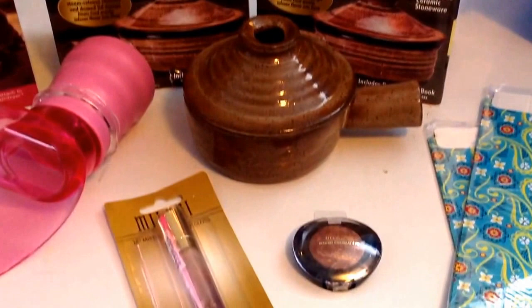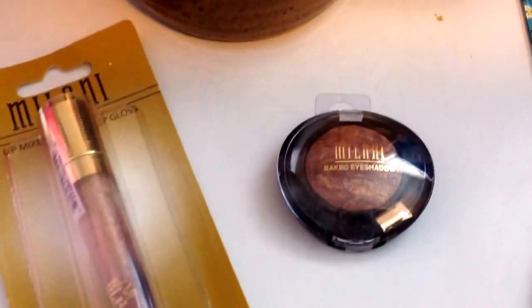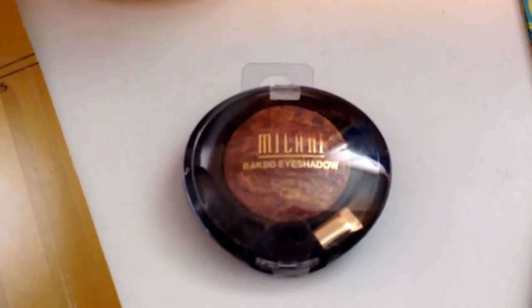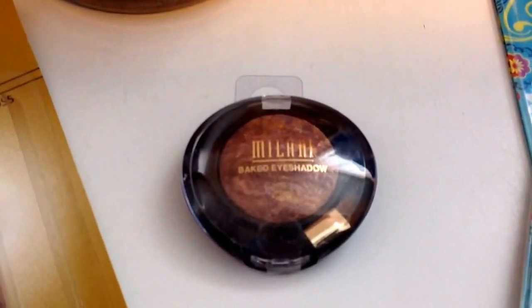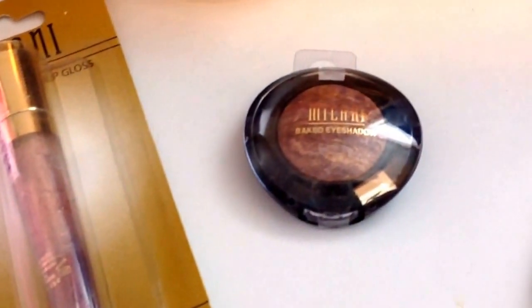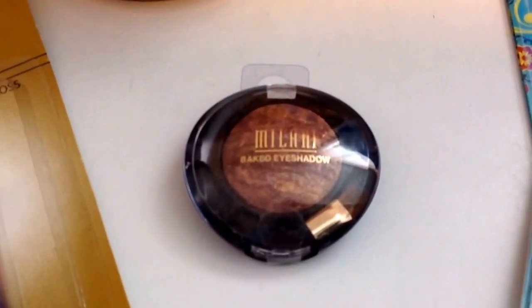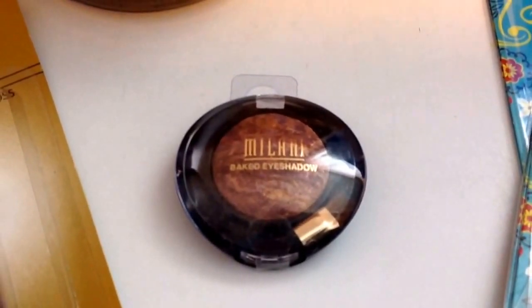And then the last couple of items that I got were in the makeup. Generally I don't pay attention to the stuff in there, but here I found a name brand Milani baked eyeshadow. And you don't have a lot of selection for colors and that. And then here's a lip gloss. Now I looked on Milani's website, and just the baked eyeshadow alone, they're like $7.99. The same exact color. So for a dollar, I'll take it.